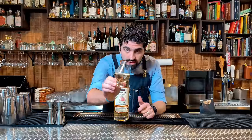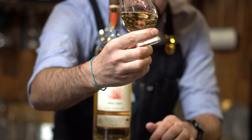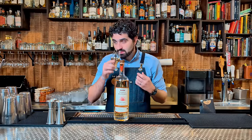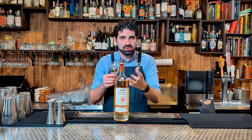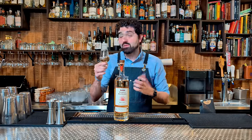So it's nice, light in color. It doesn't seem like it was artificially darkened. So that's a good sign. On the nose, I get a lot of ethanol, a lot of the alcohol aroma. Though I'm not picking up too much roasted cooked agave. It just seems to have a little bit of sweet aroma to it and just the alcohol aroma. Right, what does it taste like?